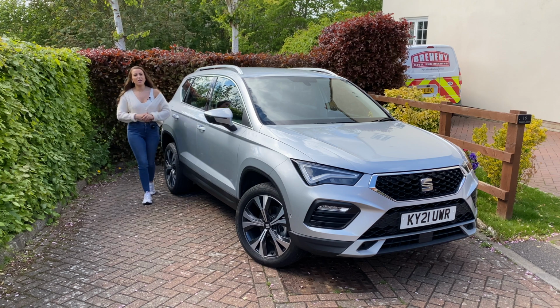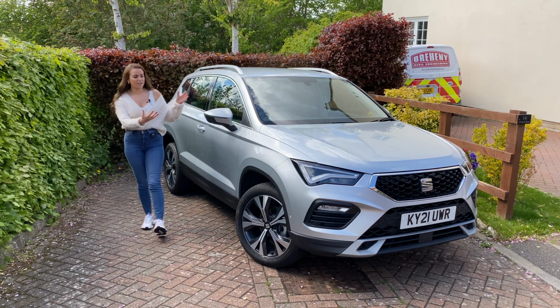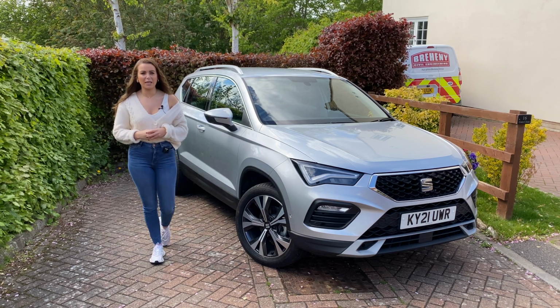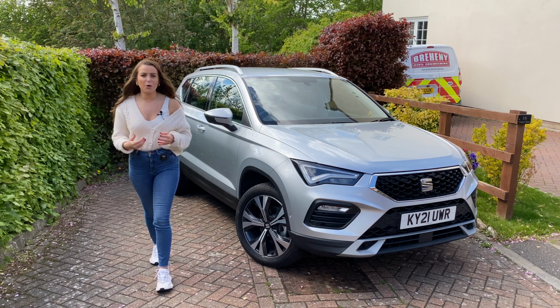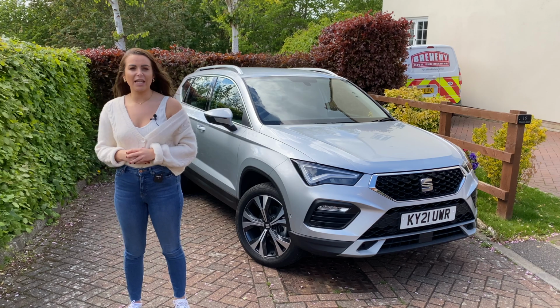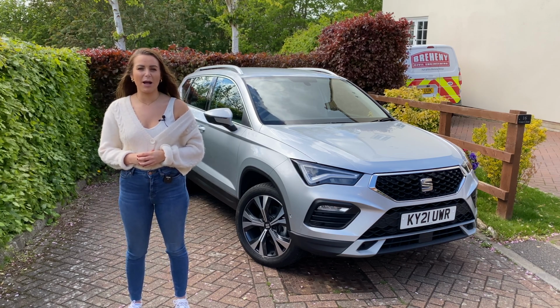If you're looking to purchase a family SUV, then you're pretty much spoilt for choice. But the SEAT Ateca seems to offer a really good all-round value for money package. In today's video, we're going to be looking at one of the entry-level trims. This is the SE Technology paired with the manual gearbox and the 1 litre 115 brake horsepower engine.